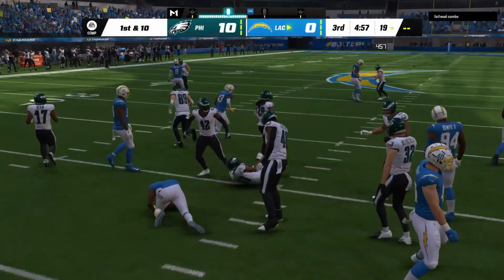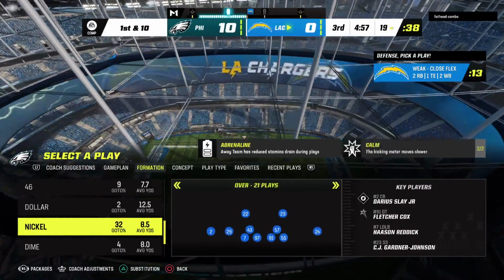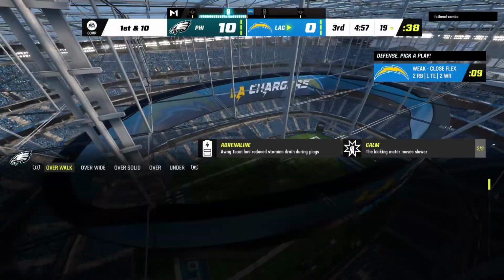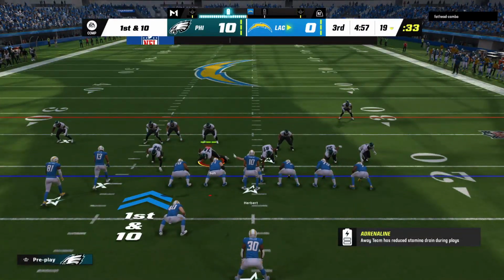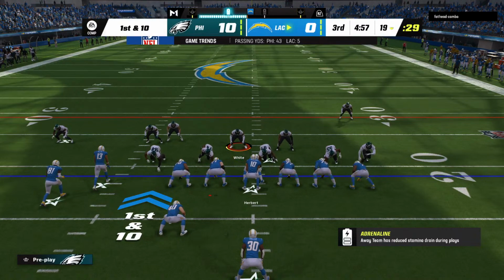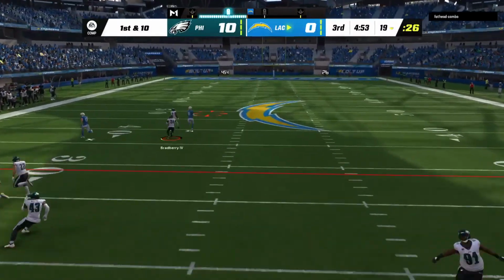And only able to get this to the 19, so probably should have opted for the touchback. The Chargers take over 1st and 10 at their own 19-yard line. The Charger drive about to get going. Charles, it'll be interesting to see what adjustments this offense made in the locker room. Haven't really been able to get anything going offensively, virtually nothing in the ground attack either. So certainly something has to change here in quarter 3.